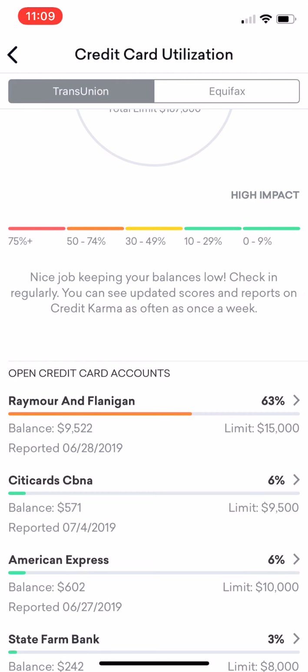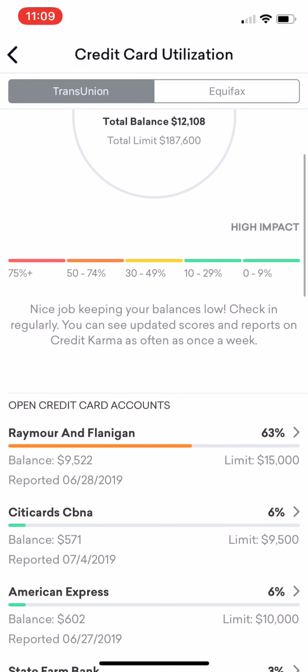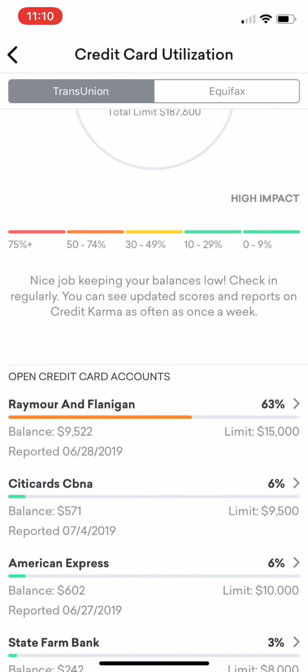I'm going to give a quick story or scenario. I had a client who had a $300 credit card and a $400 balance. It was $418. We put it through one of the credit simulators and it said if you would simply pay that card down to 13 bucks, he was paying $405 on the card, his score was going to go up 100 points or more across all 3 bureaus. That's how important it is.